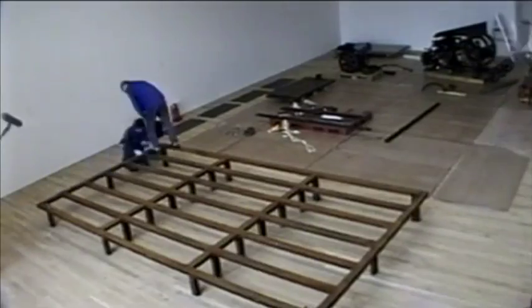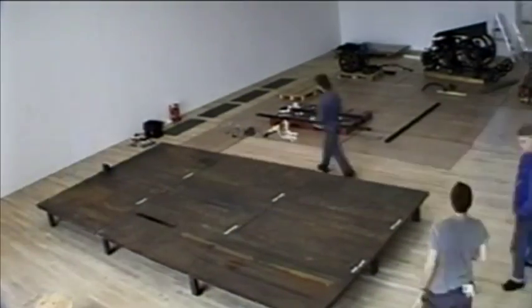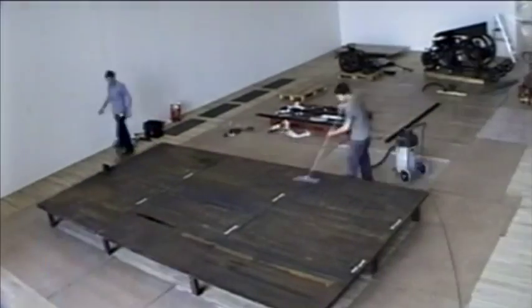Like Joseph Beuys's stones, this is another work where the artist doesn't have to be around while the final appearance is created. In another room, the assembly begins of a large kinetic sculpture by Swiss artist Jean Tinguely.